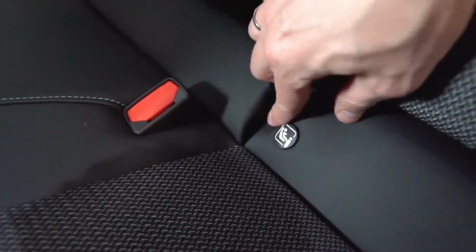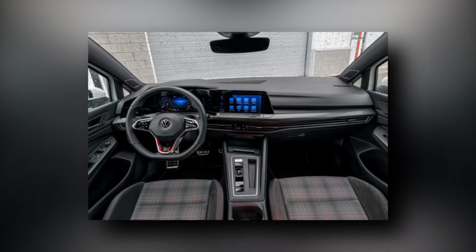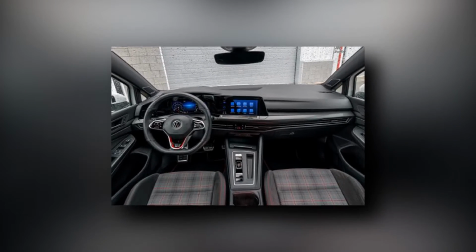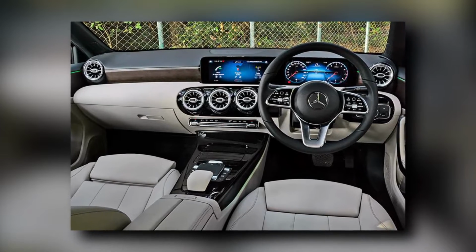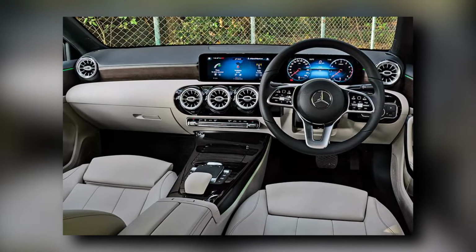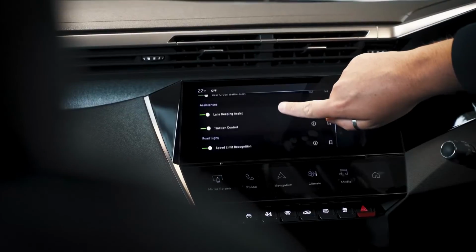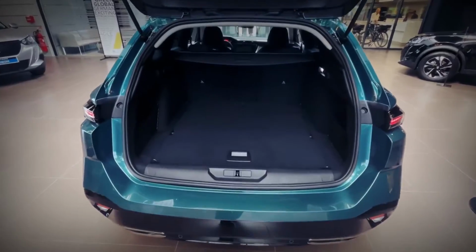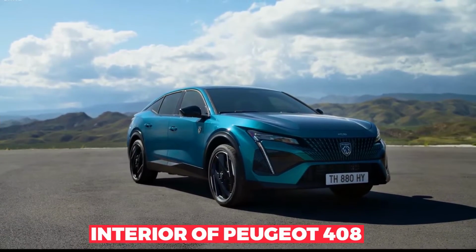Up front, everything is okay, but the backseat room is a touch cramped. The 412-liter box compares favorably to rivals, with the Audi A3, BMW 1 Series, and VW Golf offering 380 liters, and the Ford Focus and Mercedes A-Class giving 375 and 370 liters respectively. In addition, there are 2 large cup holders, 2 USB-C ports, and 34 liters of additional storage space throughout the interior.